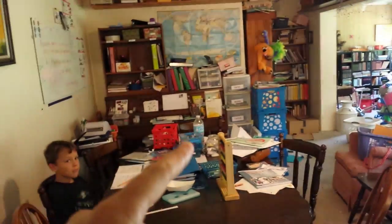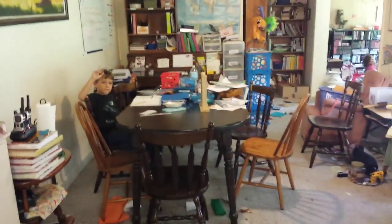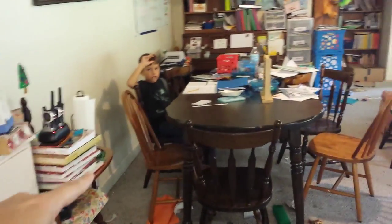So, here we go. This is all of my dining room. So you always see me sitting at the end of the table there. That's the backdrop. This is all I got. Let me walk into the kitchen. Here's the kitchen. So yes, that is a high chair with books.